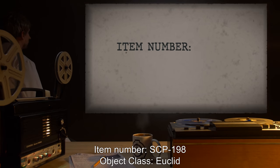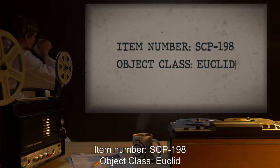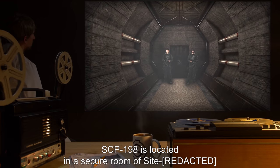Item number SCP-198. Object class, Euclid. Special containment procedures.